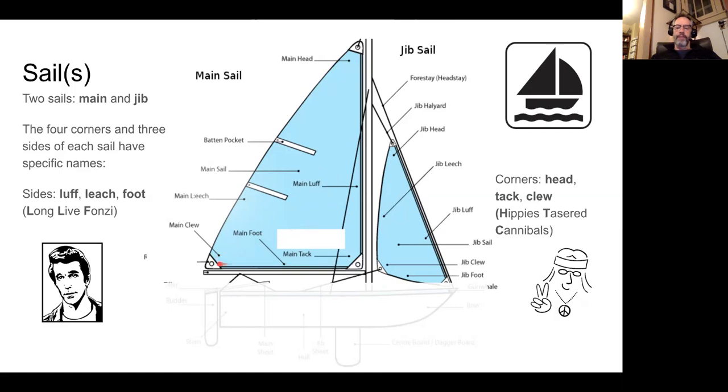At the bottom of the sails, there are attachment points, two of them in each of the main and jib. So we call the front the tack. So the mainsail has its own tack. The jib has its own tack. And then the back of the sail, which is also an attachment point, is called the clew. So this would be the main clew. This is the jib clew.